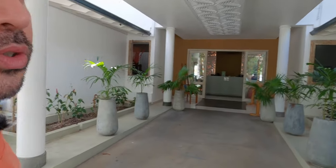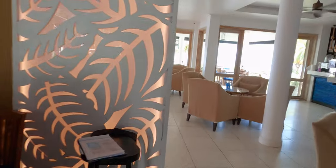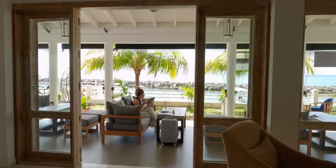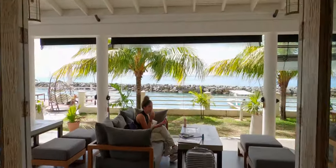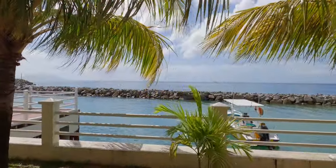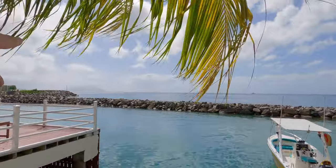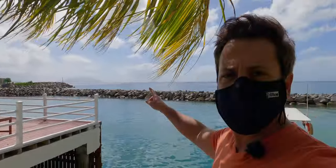And this is the lounge. You can have your lunch and dinner. They are checking you here before you arrive to the hotel. And this is the area. You can wait. You have a wonderful view, and we are going to that island which looks like Silhouette. It looks really like Silhouette.